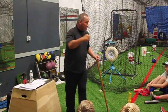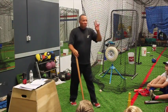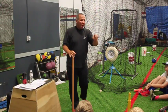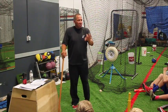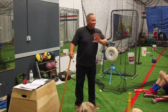When you try to create power through the swing, you create a long, working-around-the-ball swing. One more minute, I promise, then we'll go to work. Any questions to that? So go back to the proper sequence of the swing. When I say professional swing, it really isn't your professional swing, it's your what swing? Natural. Your natural swing. So that's what we mean by that.